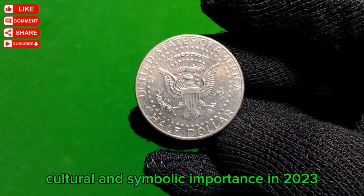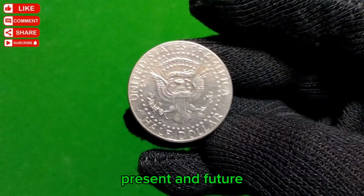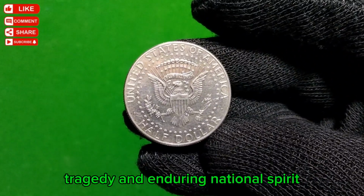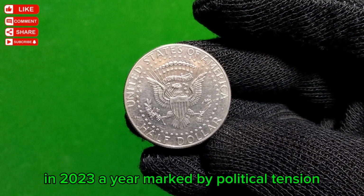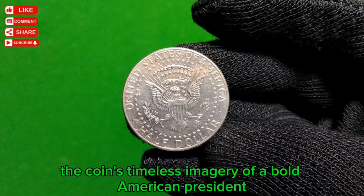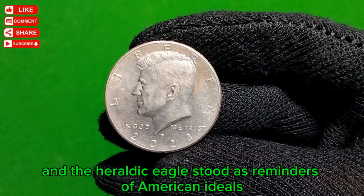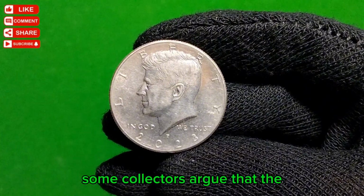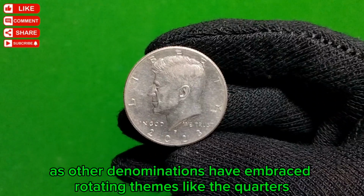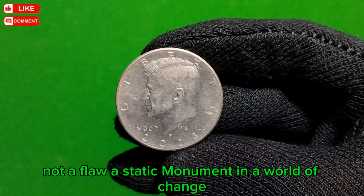Cultural and symbolic importance in 2023. In the modern era, as the United States continues to grapple with its past, present, and future, the Kennedy half dollar remains a symbol of 1960s optimism, tragedy, and enduring national spirit. In 2023, a year marked by political tension, economic shifts, and global uncertainties, the coin's timeless imagery of a bold American president and the heraldic eagle stood as reminders of American ideals. Some collectors argue that the Kennedy half dollar is due for a redesign, as other denominations have embraced rotating themes, like the quarters. Yet many view its consistency as a feature, not a flaw, a static monument in a world of change.